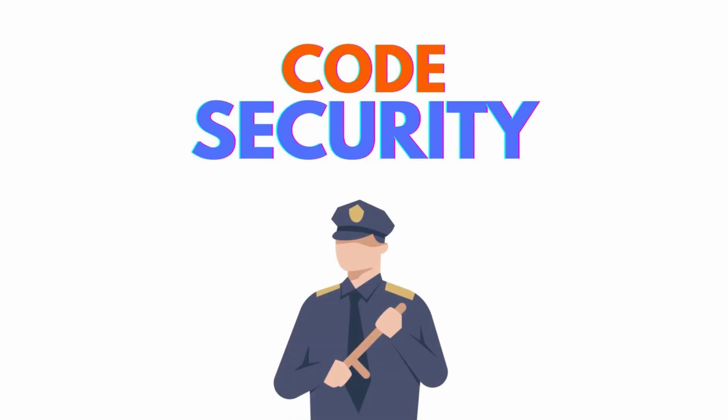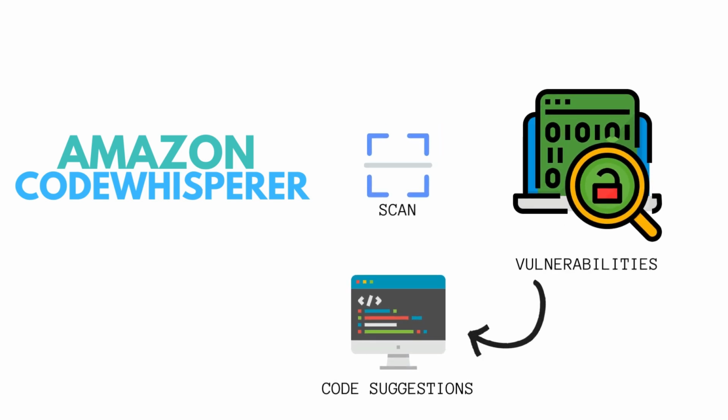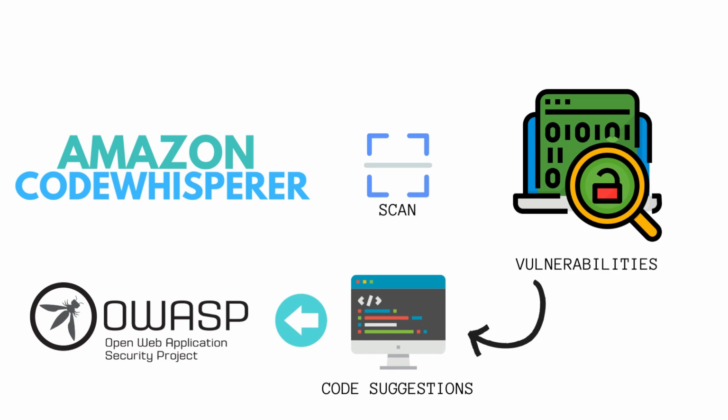But let's not forget about code security. CodeWhisperer can scan your code to detect hard to find vulnerabilities and get code suggestions to remediate them immediately, aligned to best practices for tackling security vulnerabilities, such as those outlined by the Open Worldwide Application Security Project, or those that don't meet crypto library best practices and other similar security practices.